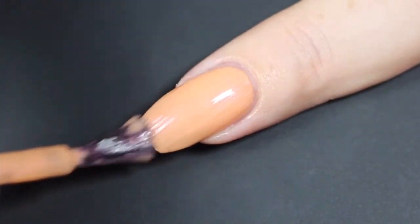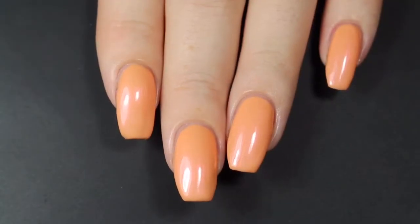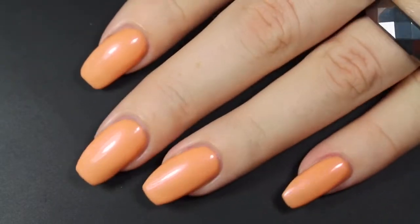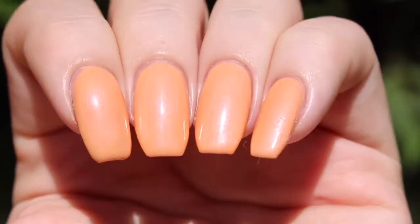I really love how that red shimmer bounces off the orange base as well. I think it's a really pretty mix. So here's a look at that completed mani before top coat. So again, nice and glossy, maybe a little bit of dulling there. A good top coat, of course, will help bring out that shimmer and extend your wear time. So here's a view from another angle in direct sunlight with top coat.